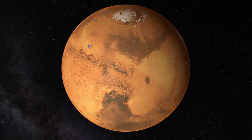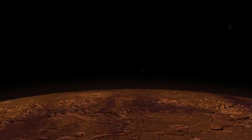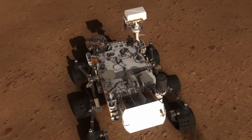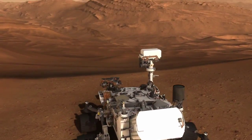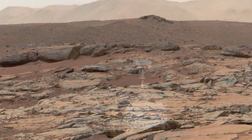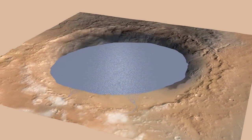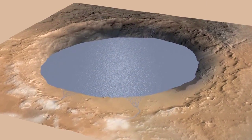This new scenario means that Mars would have stayed wet for longer than previously thought, expanding its ancient habitability. We now know that Mars was wet for a much longer time than we thought before. Curiosity shows it was wet for 1.5 billion years, already much longer than the period of time needed for life to develop on Earth. And now we see that Mars must have been wet for a period even longer.